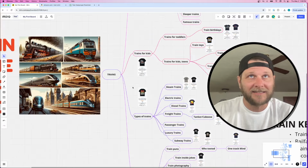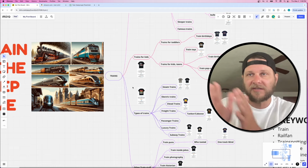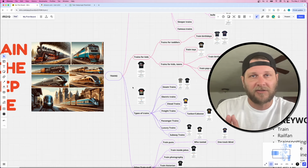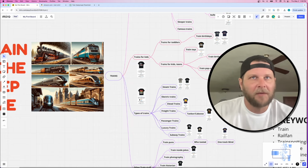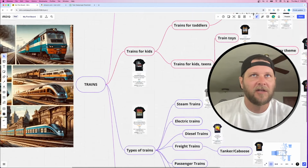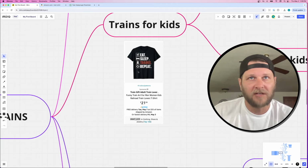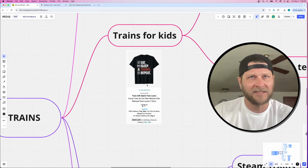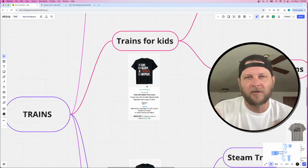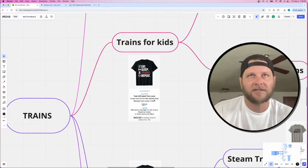These would be an example of sub-niching down. Do you want to make trains for adults? Do you want to make trains for kids? Do you want to make shirts that are just about different types of trains or something else? And I'll give you a couple examples here of some of those one-level sub-niche shirts. So this one here, eat, sleep, trains, repeat. This is directly off Amazon. It's just a screenshot, and you can see this shirt's selling here. It's got a good BSR. That's very general, right? That would appeal to kids, maybe adults. It's someone who loves trains, okay?